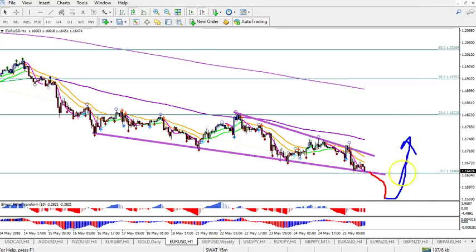aggressively, then that could actually be part of a bigger ABC back to these fibs. All right. That's why I need to see a break followed by a flag and followed by a continuation. So I'm bearish on the euro dollar and waiting for potential trades to the downside towards that 50 fib and towards that 115 round level for now.